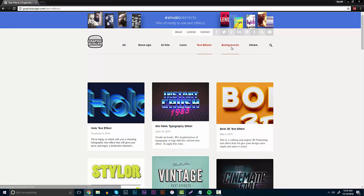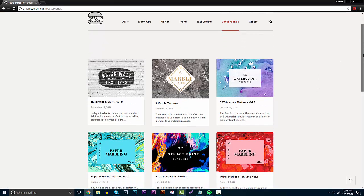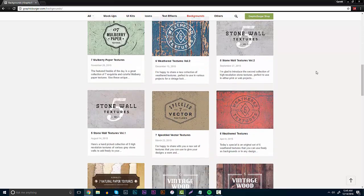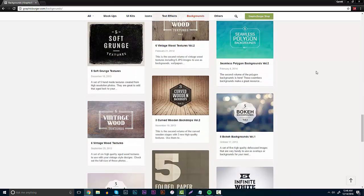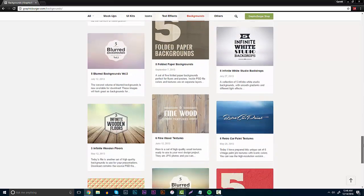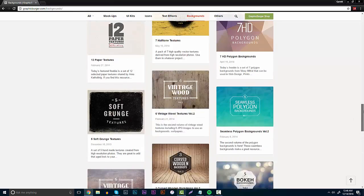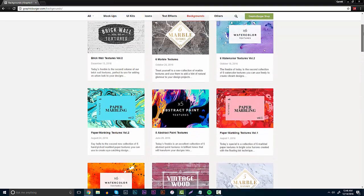So really awesome. And then backgrounds, of course, are just going to be your textures and your stocks. So they have a bunch of cool things like abstract paint and weathered wood, just regular wood, kind of cool stocks and stuff like that. So definitely give these a look as well, and definitely take your time, take a couple hours from your day and just go through these and start downloading a bunch of stuff and putting it on an external hard drive or making your own pack, because they're really helpful.